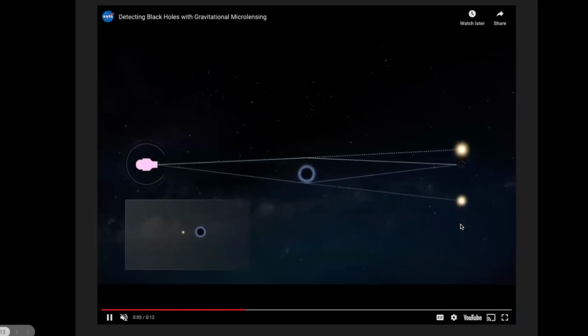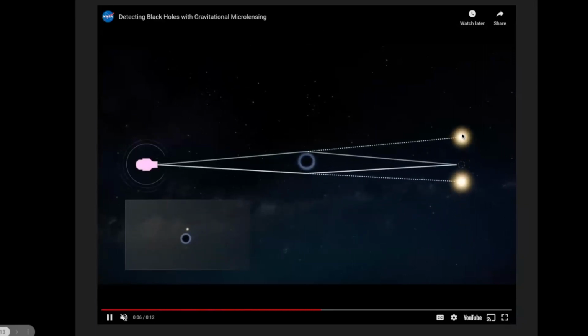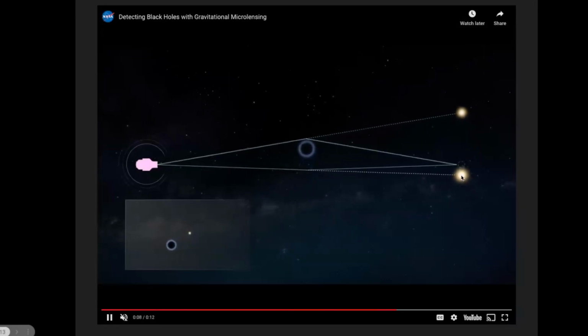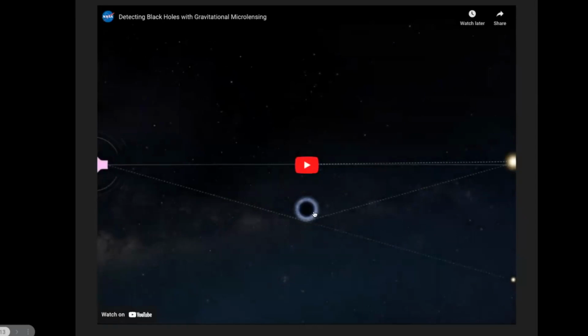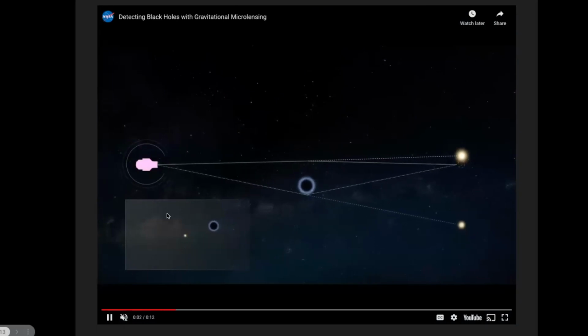Then they both get brighter, and then they both fade, and it appears to just go back to one star. When the black hole is really, really far away, there's essentially no bending of light, and then it just looks like there's one star, as there really is. Now I want to draw your attention to the bottom corner here.